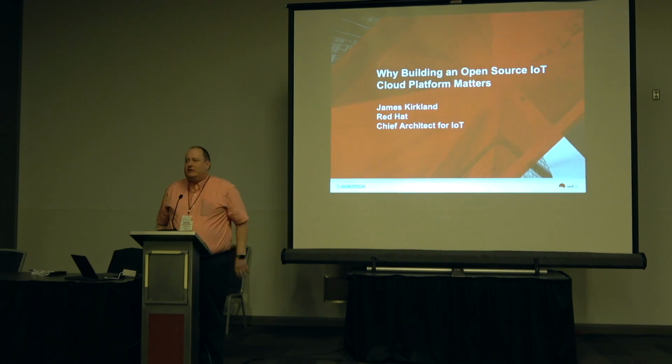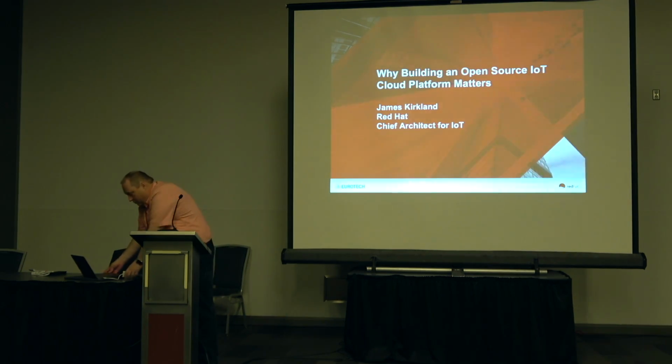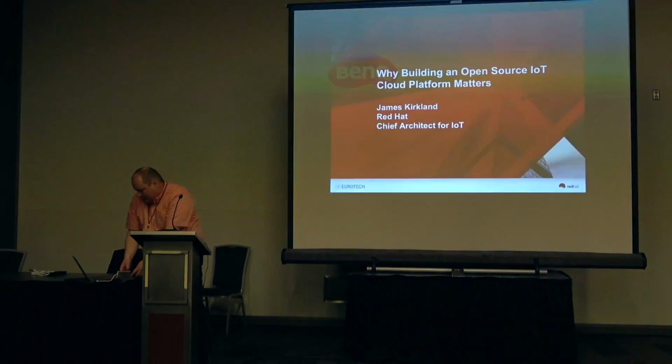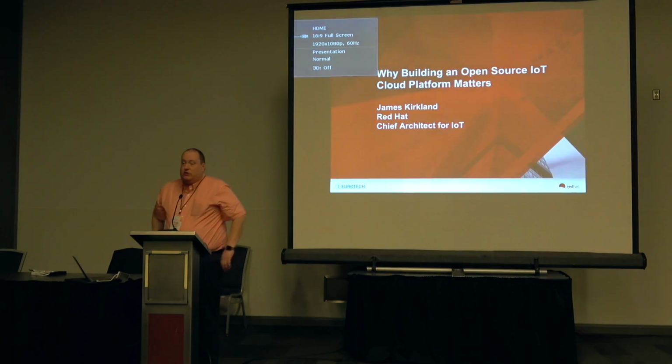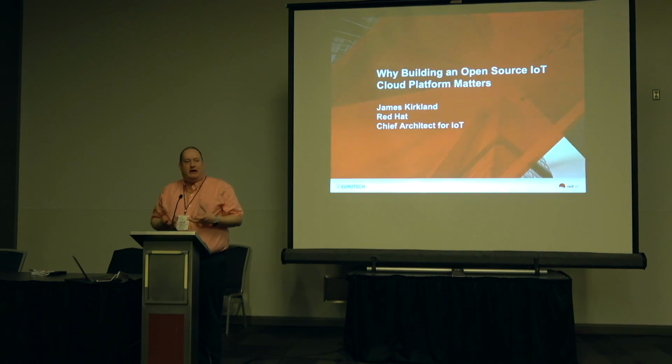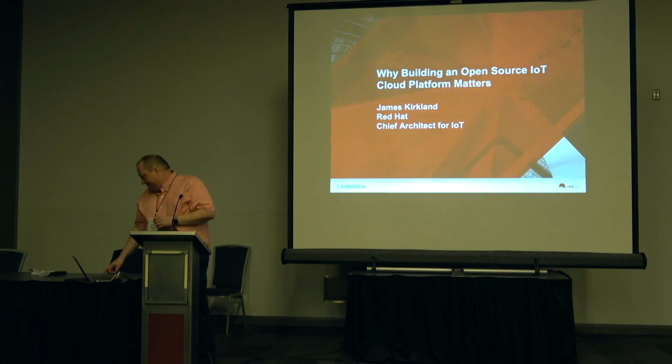I generally want to have a discussion about why I think that building an open source IoT cloud platform matters. Why it's really important that we have one, because there are a lot of ways that you can solve problems with IoT in particular. If you look at it, it's sort of a Goldilocks solution.